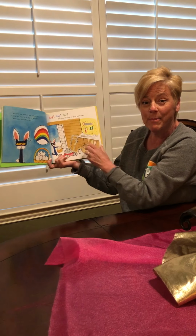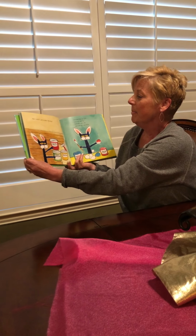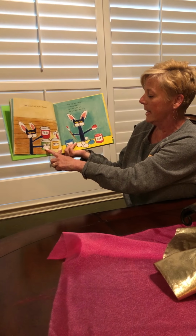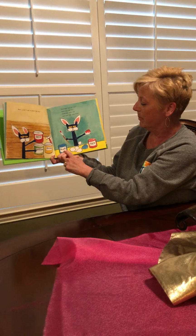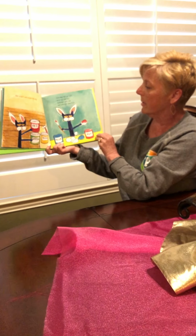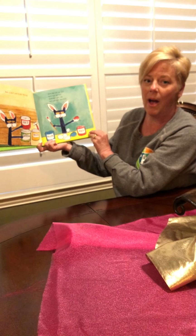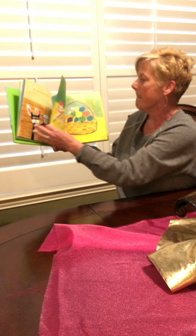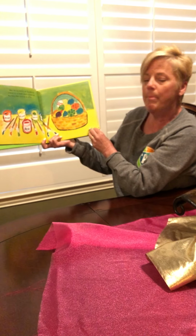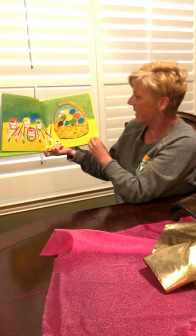Can you see the rainbow colors that Pete might use on his eggs? Pete couldn't wait to paint. Red, green, yellow, blue, and red. Some eggs had one color, some eggs had two. Some eggs were red and some other ones were blue. When the egg painting was done, Pete had a basket full of beautiful, colorful, amazing eggs.